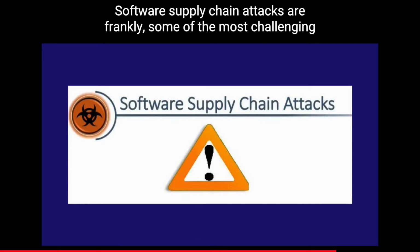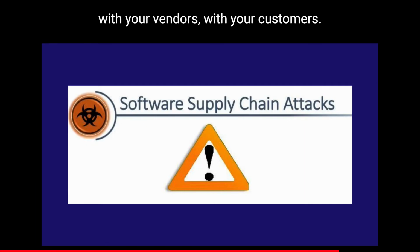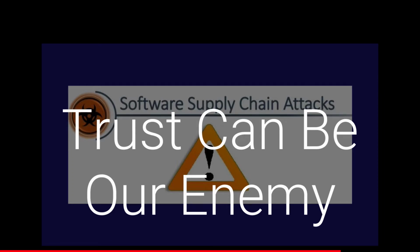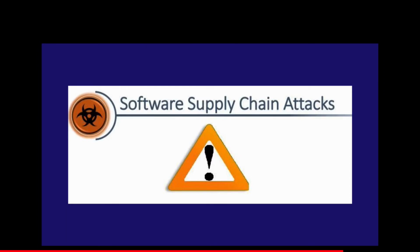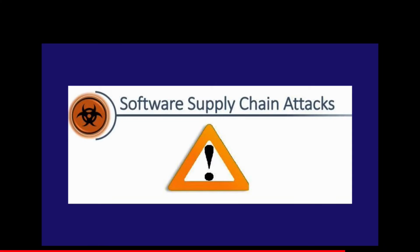Software supply chain attacks are frankly some of the most challenging threats to prevent because they take advantage of the trust that you have with your vendors, with your customers, the trust that your machines have talking to each other, and software update mechanisms that are really trusted by users. And what are you supposed to do? Are you going to audit that patch that came from Microsoft, right? That's why so many people wait a little bit when Microsoft comes with an update. Let's make sure that this isn't a real problem here for us.